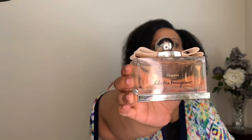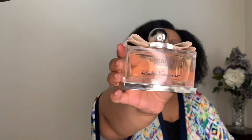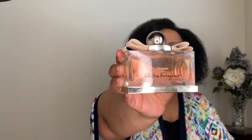They're still so good. So the last one that I have is Signorina Eleganza, and I think that is the best bottle with the gold plate. So pretty, so elegant, so grown woman. This has notes of grapefruit, pear, almond powder, golden osmanthus, patchouli, and white leather.